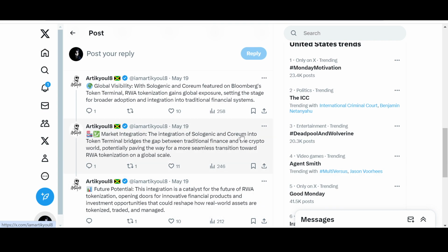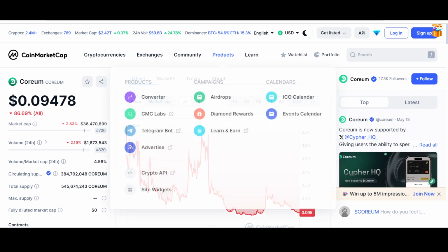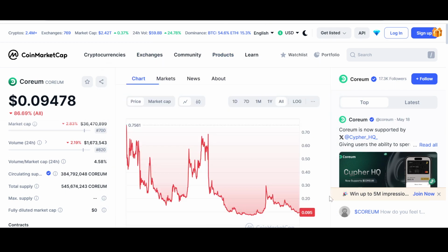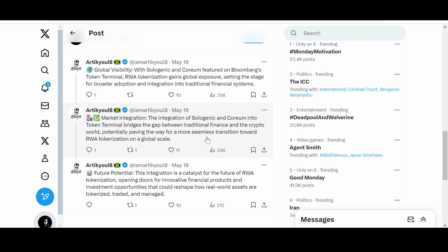And this exposure was well needed. Don't look at the price at the moment, guys. These are the fundamentals that eventually help a project take off, guys. The price action is temporary, but fundamentals are permanent. If you truly believe in the fundamentals of both Sologenic and COREUM, then do your own research as to why you believe it is a good project or not. Anyways, there are negativities as well, especially the price action. That tends to be the biggest negativity and skepticism towards a project.